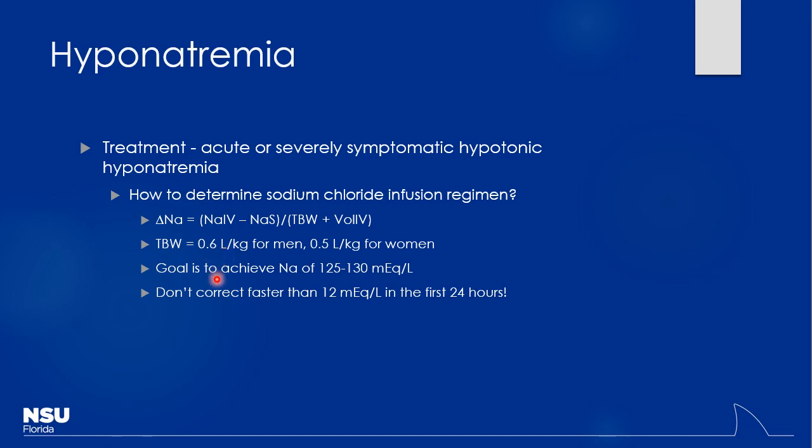The goal is to try to get them to a serum sodium around 125 to 130. Now, is 125 to 130 normal? No, but it's mild hyponatremia. It's going to be better than probably what they're at, right? They're 114 or 110 or something like that. And again, this is the golden rule here. Do not correct faster than 12 milliequivalents per liter in the first 24 hours.